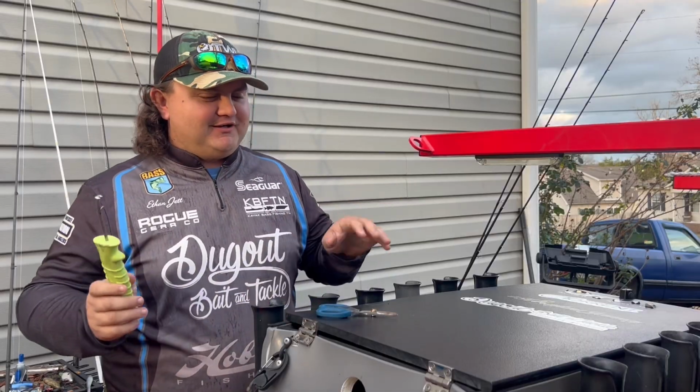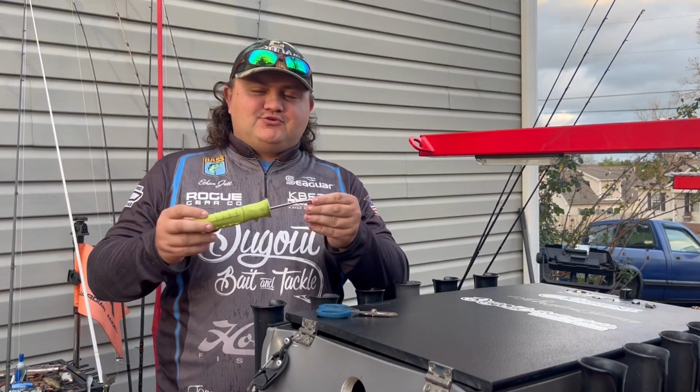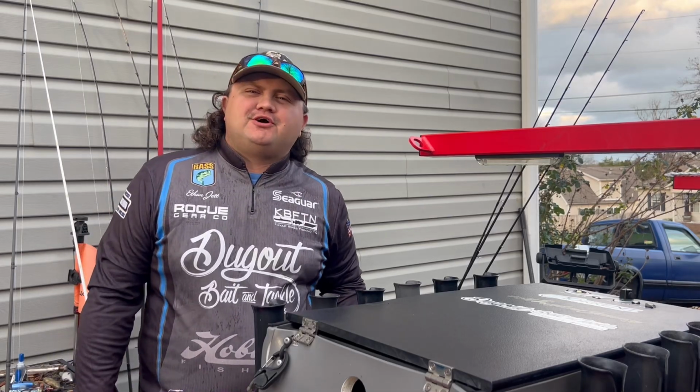But you put it in there, and you yank it out. It's a great tool that you hope to never use, but it's a safety item. It's a must-have in any kayak. All right, moving on to number 3.